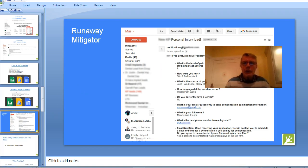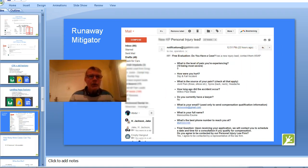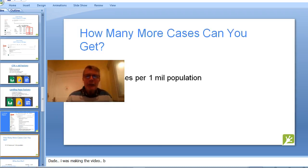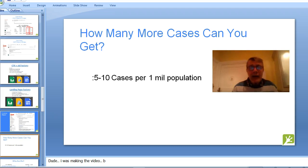I also promised to share with you how we are going to stop leads running to your other customer. We call this the mousetrap, where we bring them into a questionnaire where they're going to be answering 9 or 10 multiple choice questions, but it gets them invested in our system. As they go through this one by one, they're getting deeper in, and they're not going to go to another company after this. They're going to be waiting for your call, waiting for an appointment, basically. I also said I'd share how many cases you could possibly expect in your area: 5 to 10 cases per million population per month, basically.